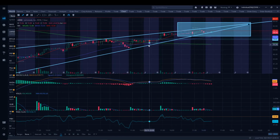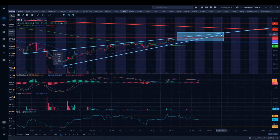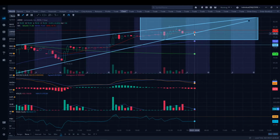We are hugging that support line on that 1 hourly, very close from breaking down to it. So we will see what happens into the next couple of days. Just move that trend line a little bit, just like that. So we are hugging that, and it did look like we got a nice bounce off that, but we will have to see what happens in the future.